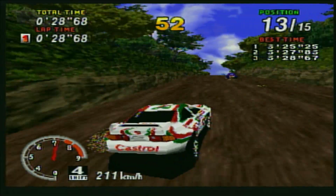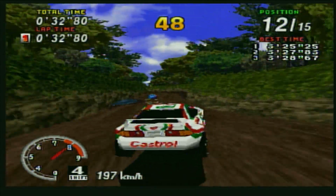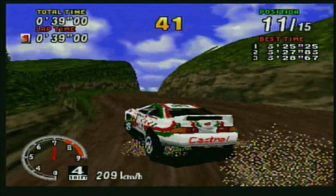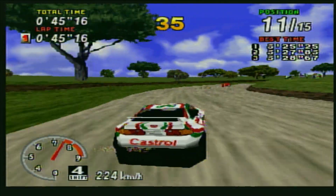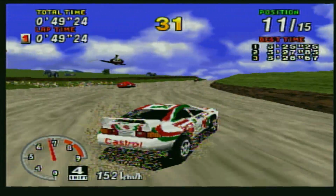After the underwhelming Daytona port, could Sega right the wrongs with its next arcade to home port in Sega Rally? The answer to that is a resounding yes, running at 30 frames per second and a much improved draw distance, great graphics, superb handling and multi-terrain levels. Sega Rally was again universally praised, with all the magazines awarding it high scores.